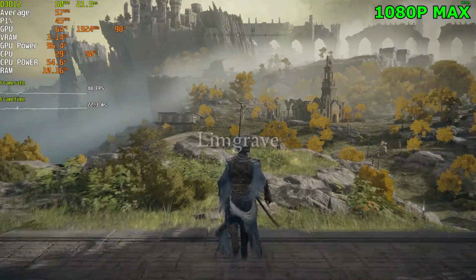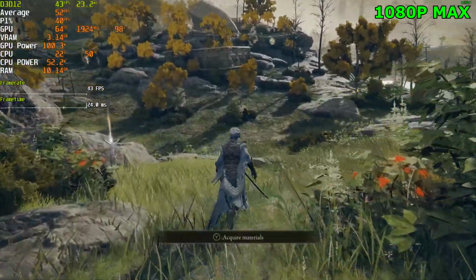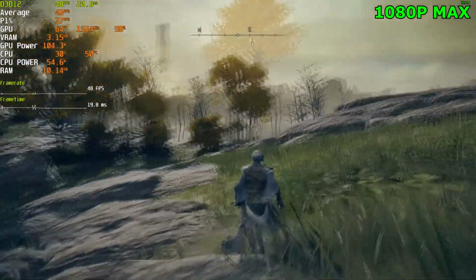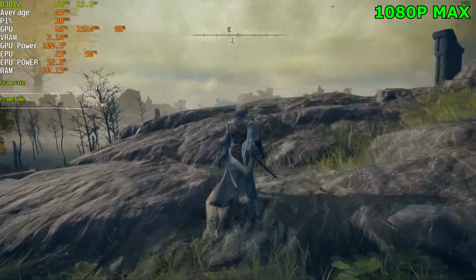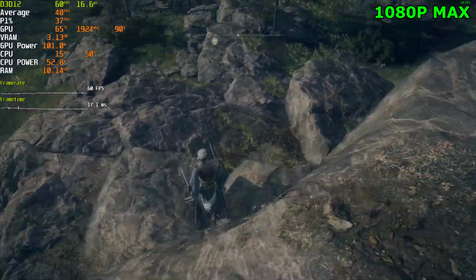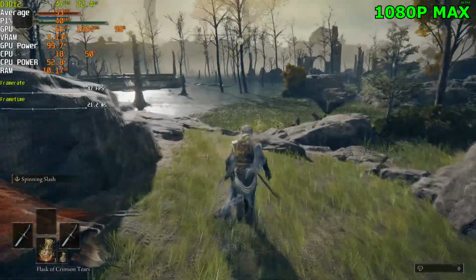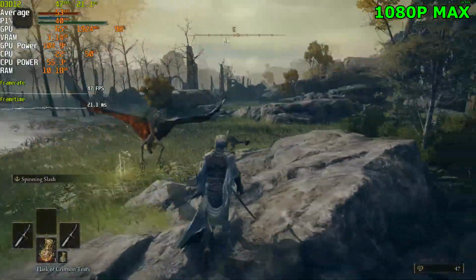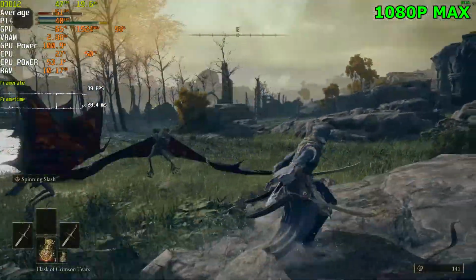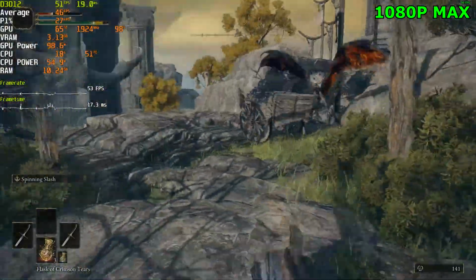Yeah, here comes the FPS drop. 43, 44. Okay, we lost like 9 FPS, I think, from high to maximum. It's got the exact same feel as 1080p high. So I mean, there's not too much different about it. It does look better though. I don't see any popping anymore at all. I'm trying to find the lowest FPS we can get. Sorry. 35. There it is. 35 is the lowest FPS we get from just the game dipping.